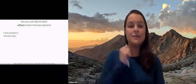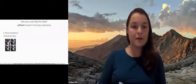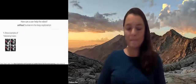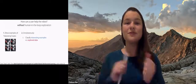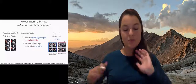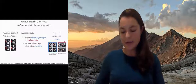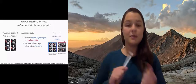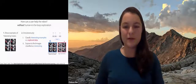And so what we did is, at the beginning, we first show the robot examples of interesting states. Here are some example images on the left, for example, of the robot interacting with the drawer that I pointed out before. Once we show the robot these interesting states, we simultaneously learn to classify between interesting examples and data that the robot explored, as well as trying to explore to find images that are classified as interesting. So we'll learn this binary classifier that takes as input human provided states and the agent's own observations, train a classifier to be able to distinguish between these two things, and the robot will continuously try to find states that look more like the human provided states.